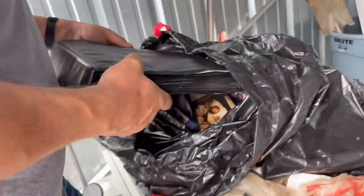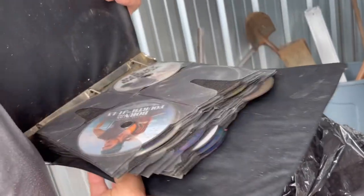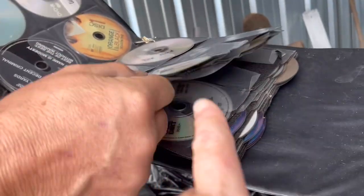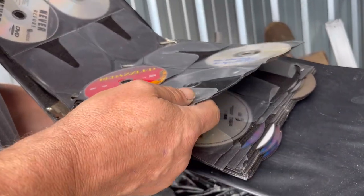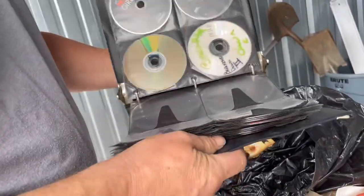Here's your folder. What is the folder? Music? That's probably it. Oh, some of it's movies. They might be burnt movies. Some of them are burnt movies. All right, we can go through that later in depth.